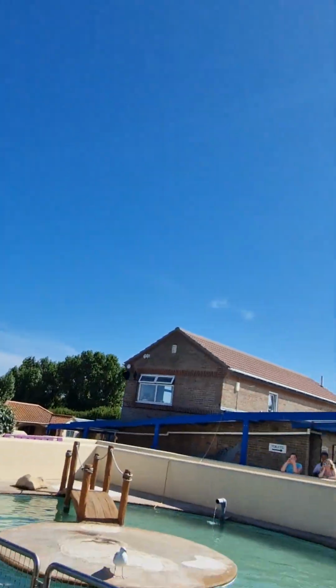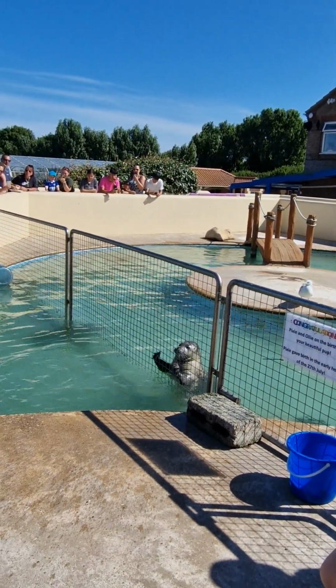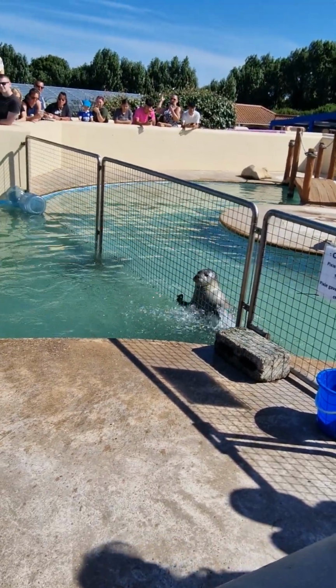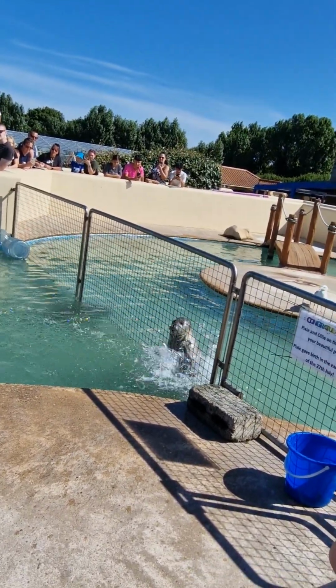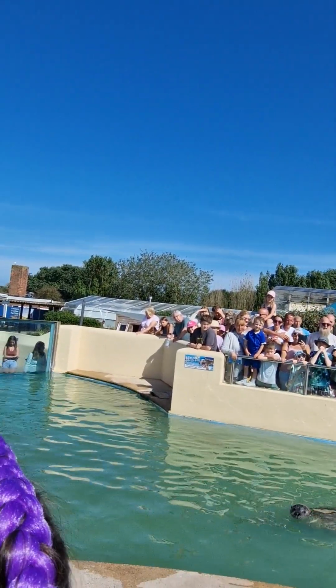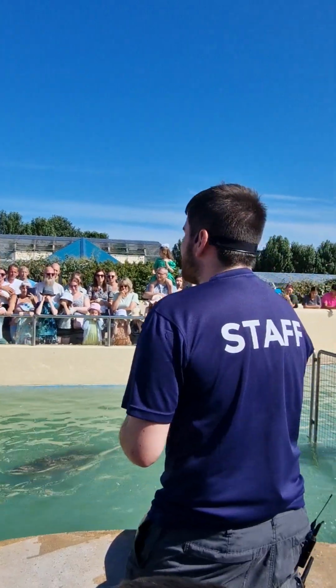So out in the wild, they will use these claws as a form of protection. So if they are sort of around and another seal comes up to them, they can use those claws just to scratch them to tell them that they're getting a little bit close. But also, if they do catch a really big fish, they can use those claws just to rip it apart so it's a lot more manageable to eat.